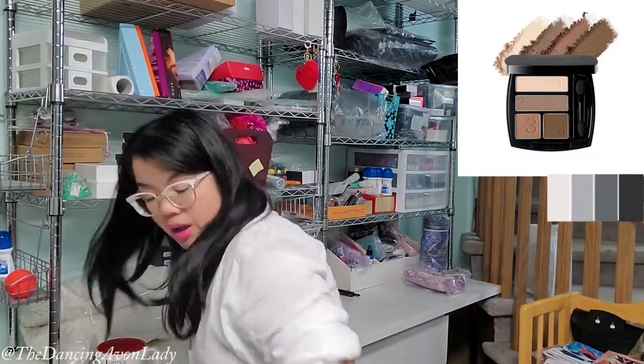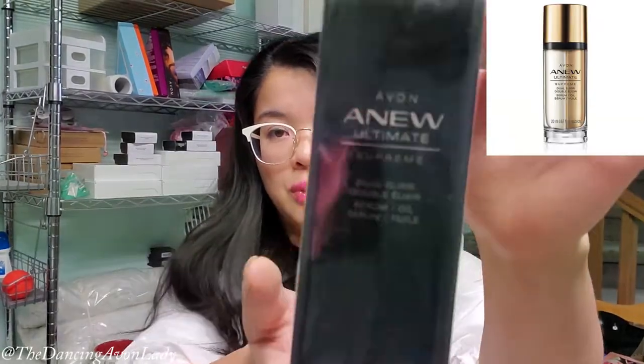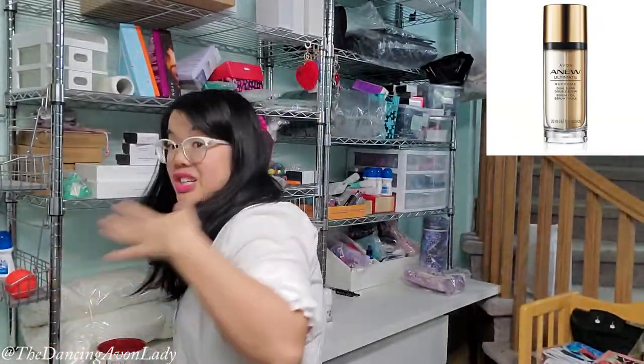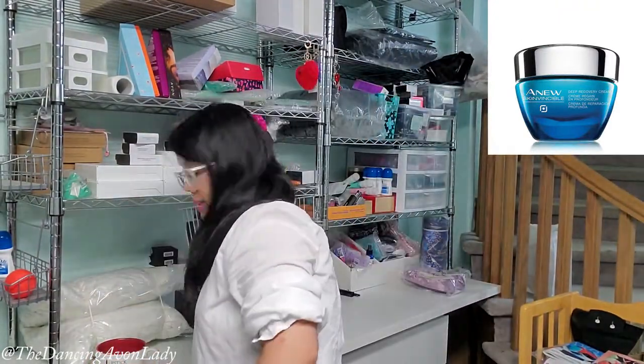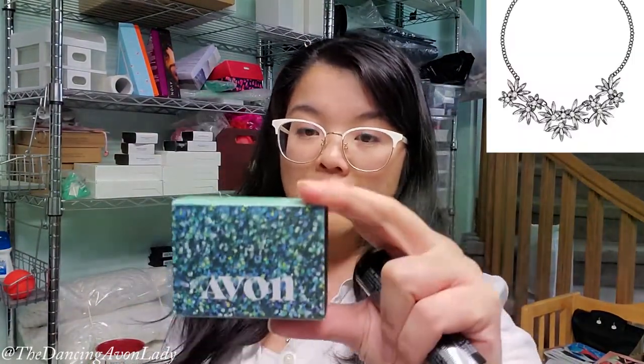This is the Urban Skyline Eyeshadow Quad. And then we have an elixir. This is one of my top selling serums / elixirs. Skinvincible Deep Recovery Cream that you use at night. What's this? Ooh, the Iceberg Statement Necklace.